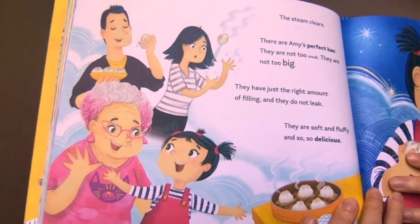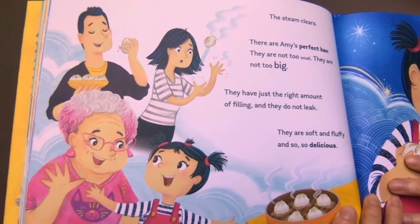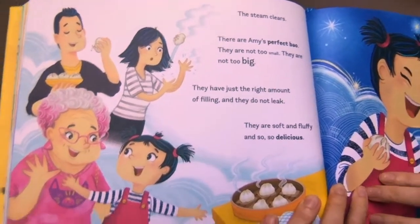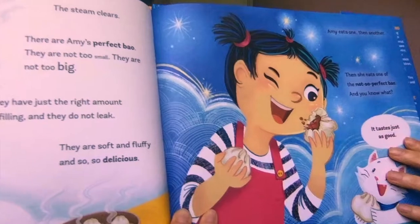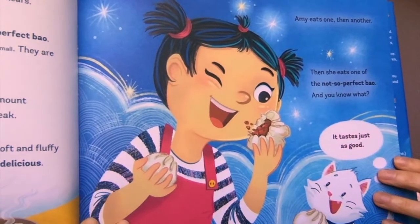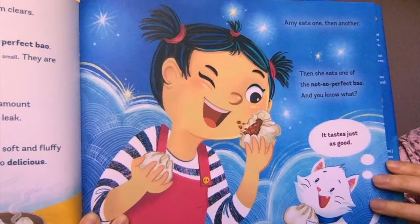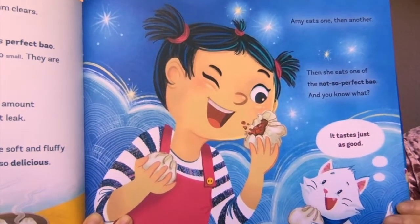They are not too small. They are not too big. They have just the right amount of filling and they do not leak. They are soft and fluffy and so, so delicious. Amy eats one and then another. And then she eats one of her not so perfect bao. But you know what? It tastes just as good. Maybe it didn't have to be so perfect to taste delicious.